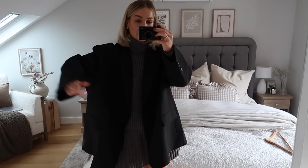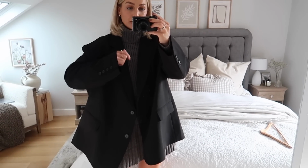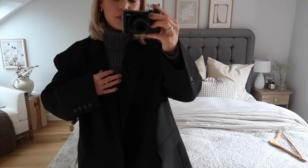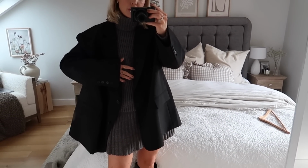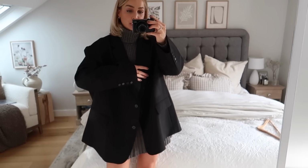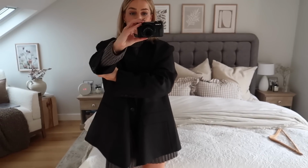I usually have a little hair tie on the sleeves, which I've got here, where you can ruche them up. But even just with this outfit over this little set that I've got from Zara, and then I've just paired it with my Mango boots. But you honestly can't go wrong with just a good black, smart, tailored blazer.